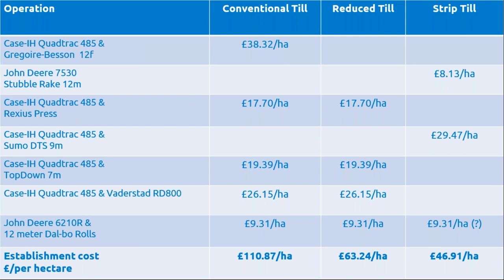I think it was 7 metres as well. Drilling with the Quadtrac with the Vaderstad RD 800 at £26.15, and rolling at £9.31. Now, that's quite good for establishment costs, as you'll see in a minute.